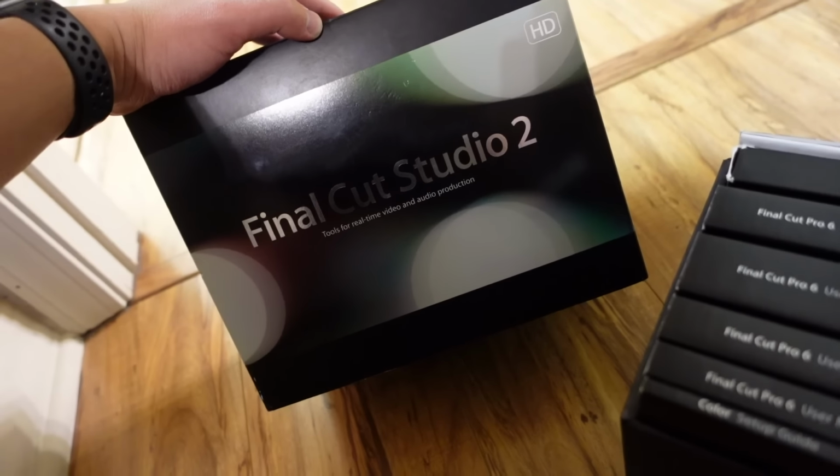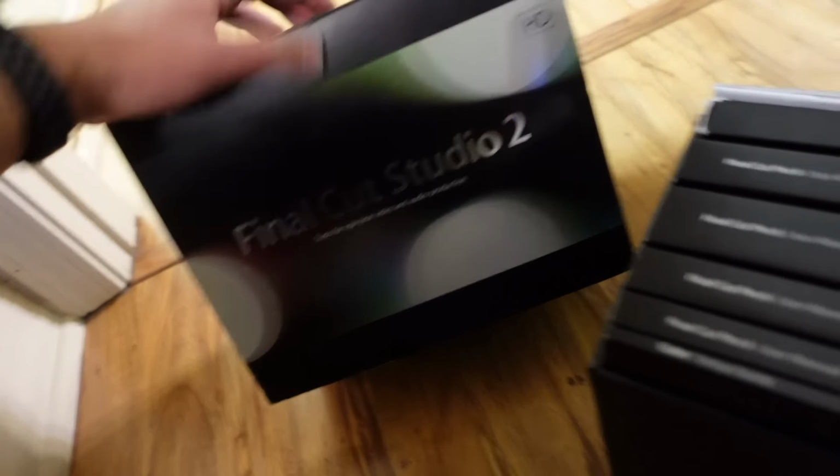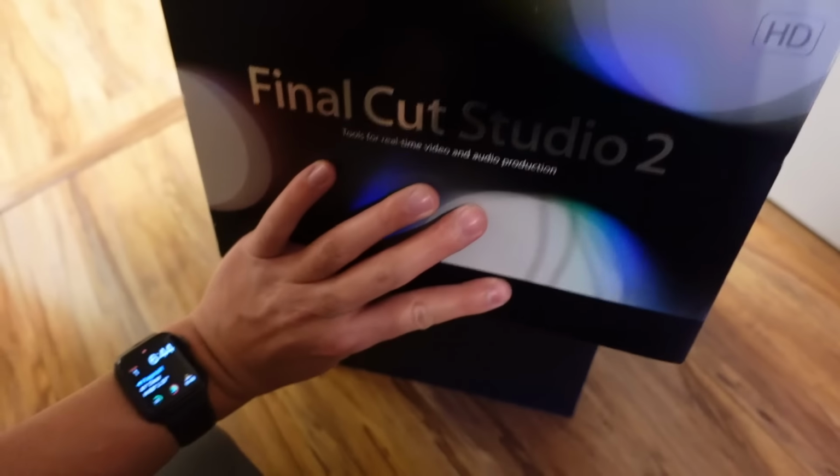They were asking for $20, but I got it for $5 because it was sitting there for a while, no one wanted it, and also it was missing a disc. The one disc it was missing was the actual application itself. So yeah, I only paid $5 for this heavy ass box of manuals, yay me. If I throw this, I might put a hole through the bathtub.